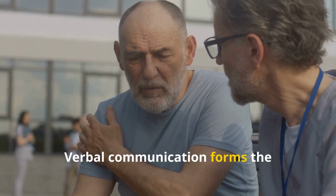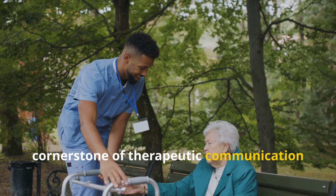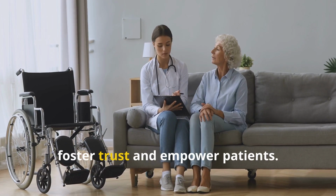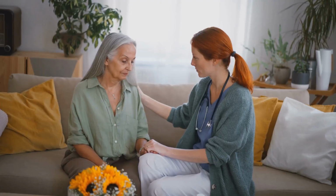Verbal communication forms the cornerstone of therapeutic communication in nursing. It's about using language thoughtfully to foster trust and empower patients.